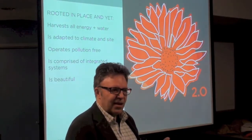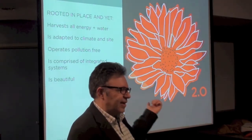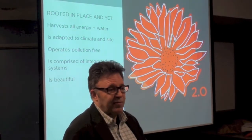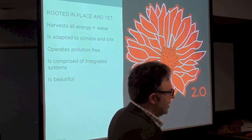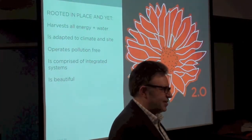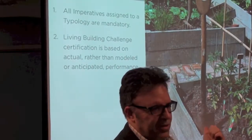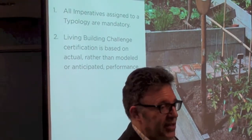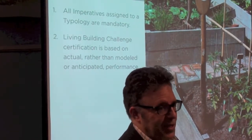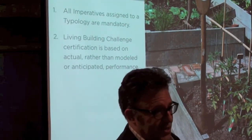That's how challenging this Living Building Challenge actually is. And then of course the final point is they've got to be beautiful, or no one's gonna want one, no one's gonna live in one. So keep that in mind as you're thinking about some of the things that we're going to see today. Here, it's based on measured results. You don't get your rating in the Living Building Challenge until a year after your building's been open, and you actually measure all of the wonderful things that you said you were going to do.